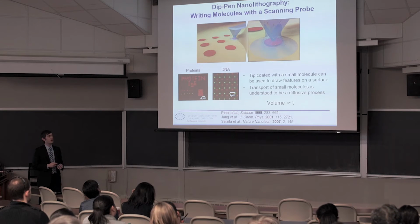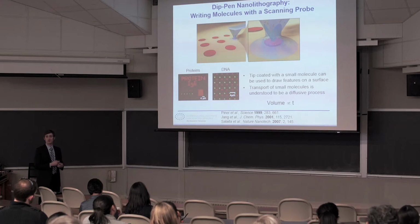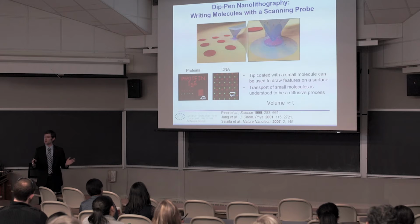In the initial experiments, they found that you can actually pattern self-assembled monolayers of these molecules on gold structures. And so I think this was very appealing to researchers for two reasons. One is that this is a direct write technique that allows you to pattern a lot of different kinds of things, including biomolecules, proteins and DNA, for example, things that are very difficult to pattern by any other means.